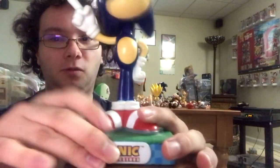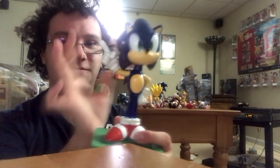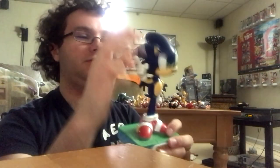Something a little bit out of the ordinary. This Sonic little bobblehead. I also know that they came in Tails and Knuckles. I got this guy in New York back in 2011. Really cute. For one reason or another, he's not my favorite, but I just kind of like having him around, you know?